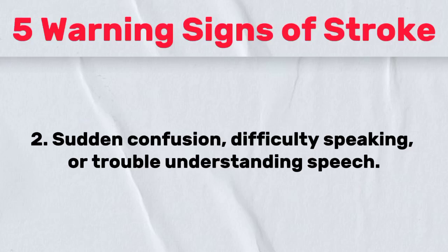These symptoms can occur suddenly and without warning. They indicate that the brain is not functioning normally, often due to a disruption in blood flow caused by a stroke. It's crucial to recognize these signs and seek medical help immediately, as prompt treatment can significantly improve outcomes and reduce the risk of long-term disability.